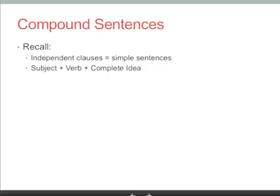Okay, so our second lesson is on compound sentences. Recall the last lesson on clauses and simple sentences. In that lesson, we learned that an independent clause, which is also a simple sentence, has a subject performing a verb, and a complete idea. So one subject performing a verb and a complete idea. Don't worry about dependent clauses right now.